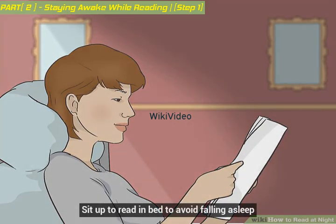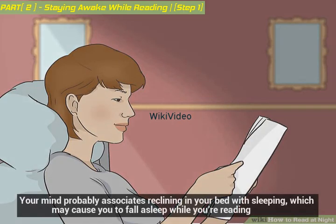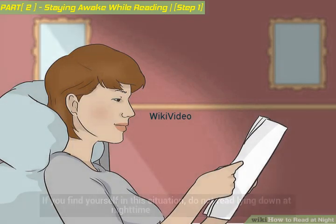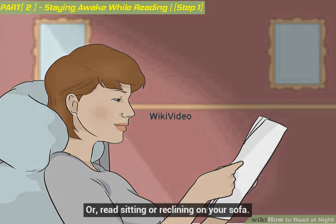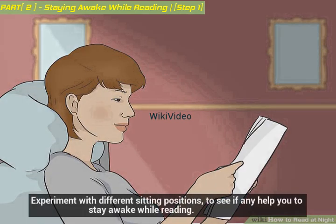Sit up to read in bed to avoid falling asleep. Your mind probably associates reclining in your bed with sleeping, which may cause you to fall asleep while you're reading. If you find yourself in this situation, do not read lying down at nighttime. Prop yourself up and sit comfortably in your bed while reading, instead. Or, read sitting or reclining on your sofa. Experiment with different sitting positions, to see if any help you to stay awake while reading.